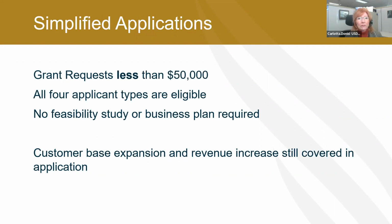So simplified applications are those applications that are going to be less than a $50,000 grant request. So let's say you're going to, I'm just going to say 40,000, but you can go all the way to 49,950 if you want. But if your grant request is 40,000, then your total project cost would be 80,000 on this simplified. All applicant types that I mentioned before are eligible for a simplified application.